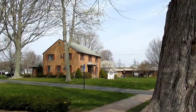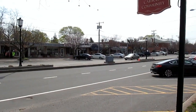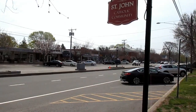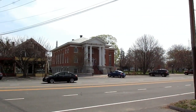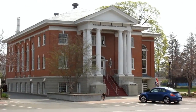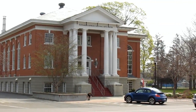Got the little schoolhouse over there for the church, but this looks beautiful, especially in the springtime. And right across the street, we have the Katharine Hepburn Cultural Arts Center. This is relatively new to the town of Old Saybrook.